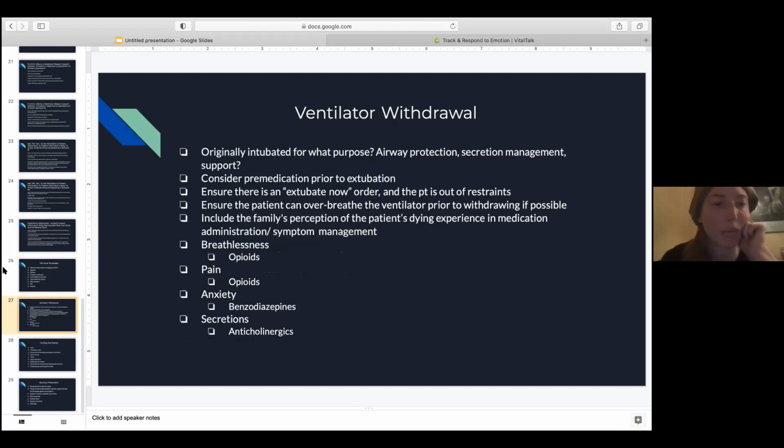And I think it would be incomplete to have a talk like this without talking about ventilator withdrawal. So when we withdraw the ventilator, it's super important that we educate families prior to taking them off of life support to tell them about those terminal processes. And I think one of the best ways to prep them is to first think about what was it that led them to be intubated in the first place?